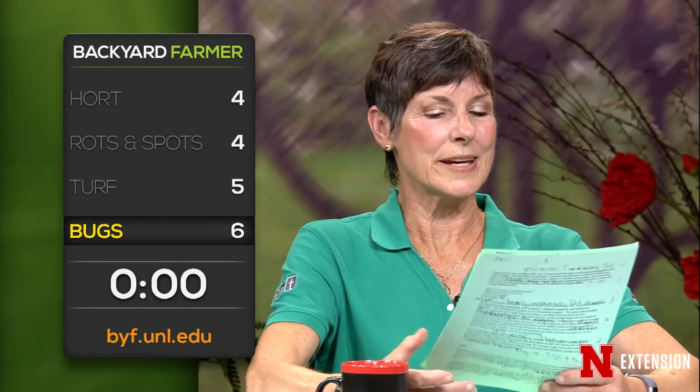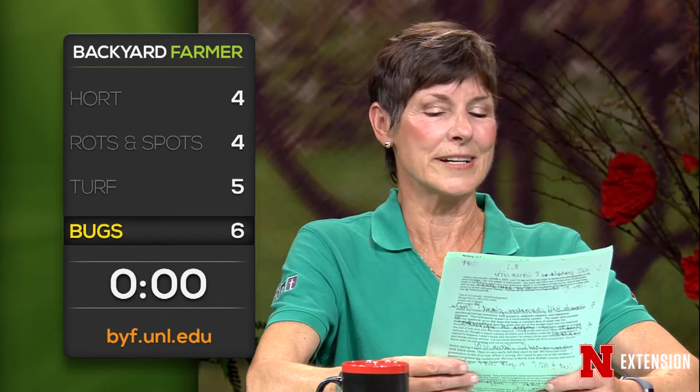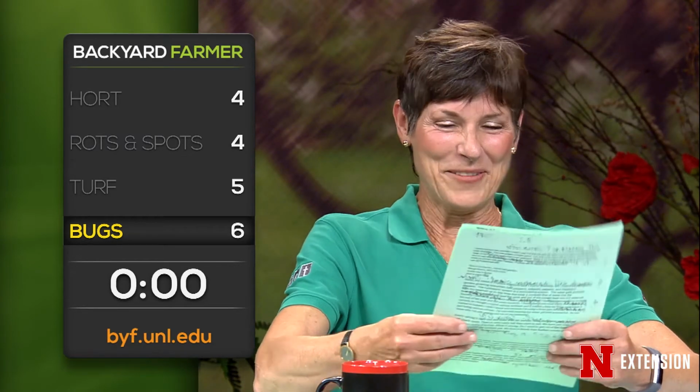Excellent. Is it too late to treat for bagworms? No, it's not. As long as the caterpillars are still actively feeding, you can use a product that contains carbaryl, because when they feed on that, they'll ingest it and it will still get to them. Topicals like permethrins will not work as well because they're protected inside the bags.